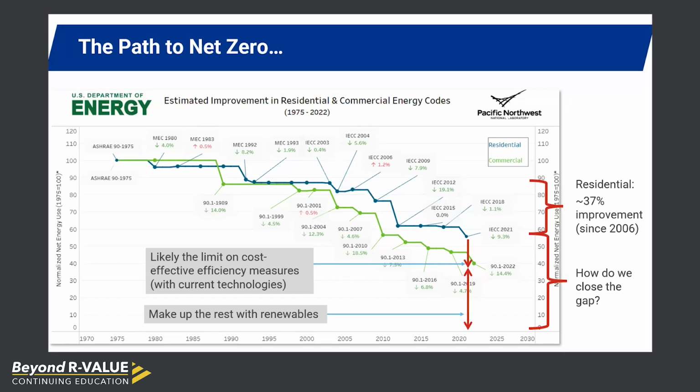In the Northeast and colder climates, I think you can get into the 30s a bit easier. There are examples, I believe in Massachusetts, where you can get into the upper teens or low 20s on efficiency.